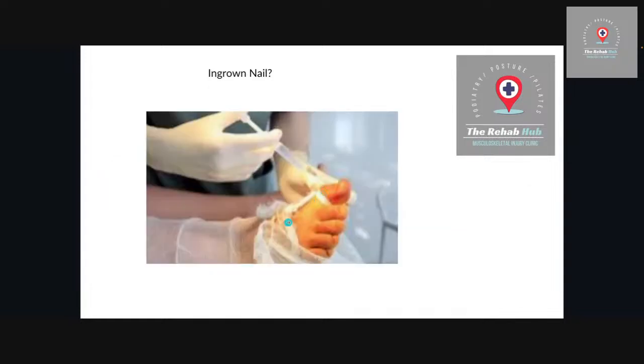So the problem isn't the actual infection. The infection's there because there's a foreign body sticking into your tissue, which is allowing a portal of entry for that infection to happen. So we need to remove the nail, the knife, and allow the body to heal itself.